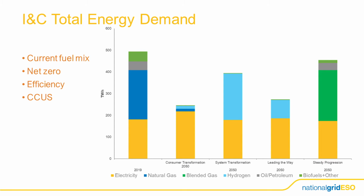Looking at system transformation, third from left, system transformation has the highest amount of hydrogen demand, and there is also significant hydrogen demand in leading the way, fourth from left. Despite having the greatest energy efficiency improvements to appliances, motors, and heating systems in leading the way, we actually see the least total energy demand in consumer transformation due to greater electrification.